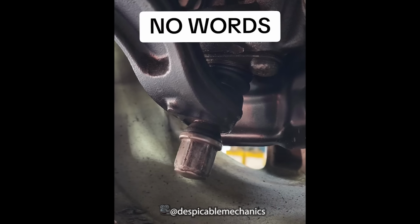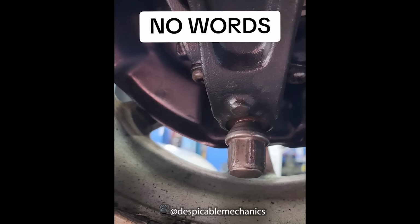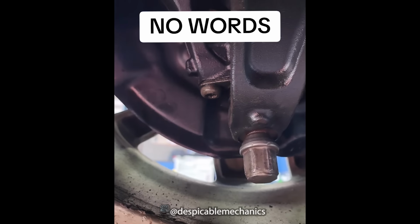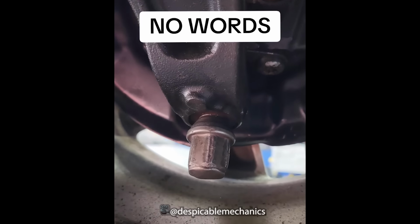So how does a dealer sell a vehicle as used with a lug nut that's holding up a control arm? That's my question to you today.